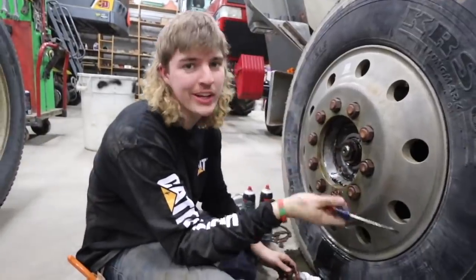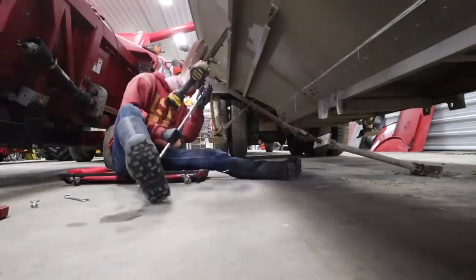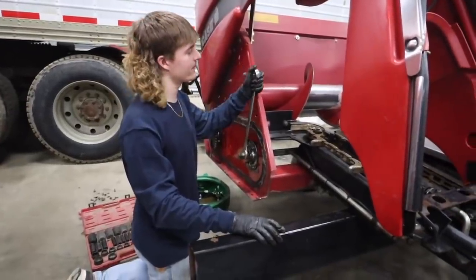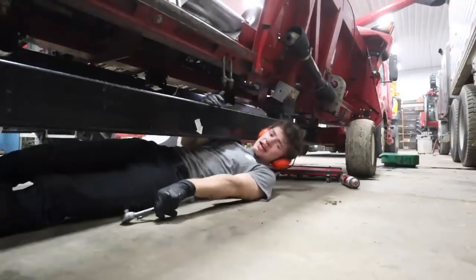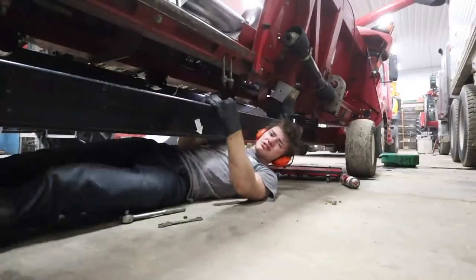Well, we got a new one and it's the wrong one, so yeah. So Cole ran the combine this fall and bent the shaft on one of these gearboxes. How in the world did cavemen get nuts off of bolts before they had wrenches? They must have strong fingers.